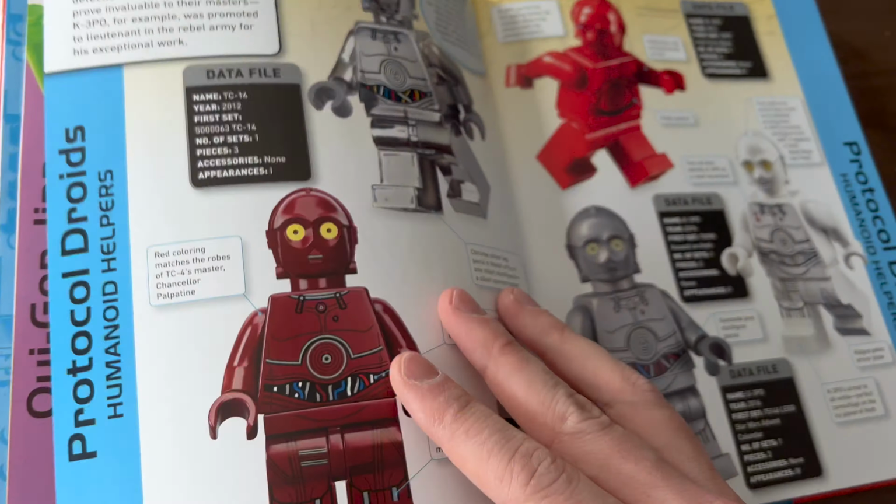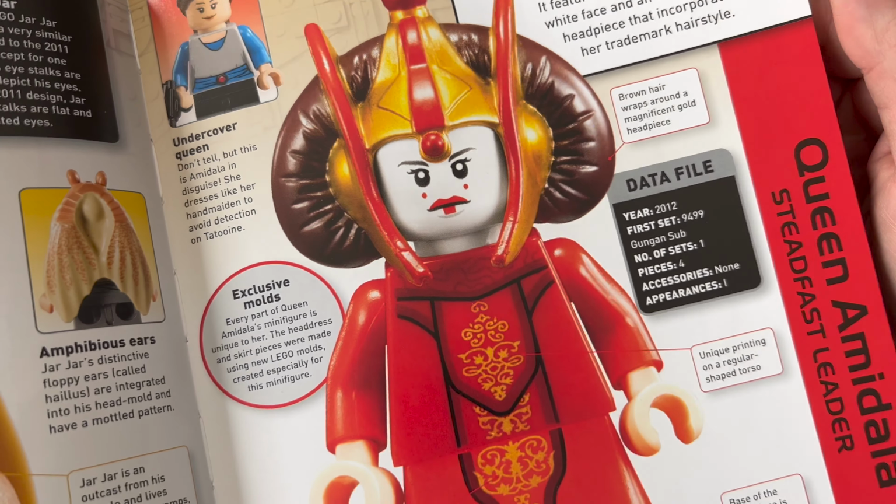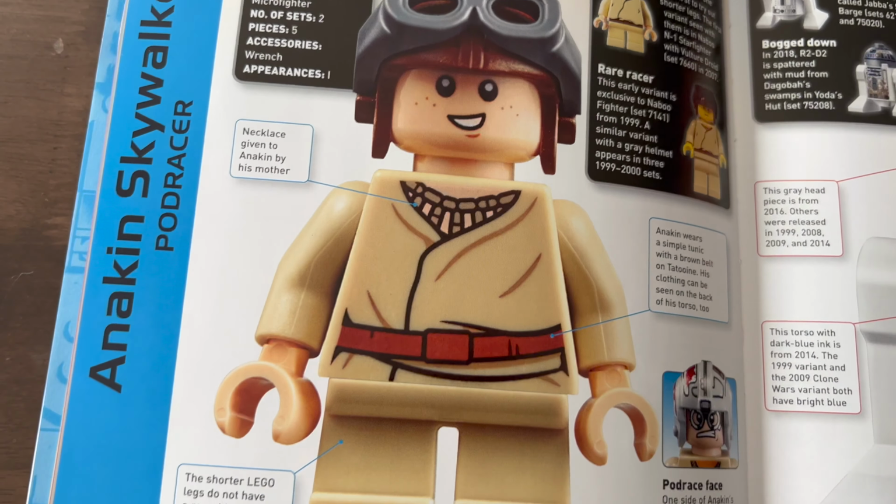You got Obi-Wan, and then we've got all of the protocol droids. I cheated. I looked it up right there. Otherwise, I would have called these guys all C-3POs. Got you guys triggered. I think this is a very expensive minifig, from what I understand. Queen Amidala. Jar Jar. Oh, Lord. Let's not talk about that. We got a little Anakin.